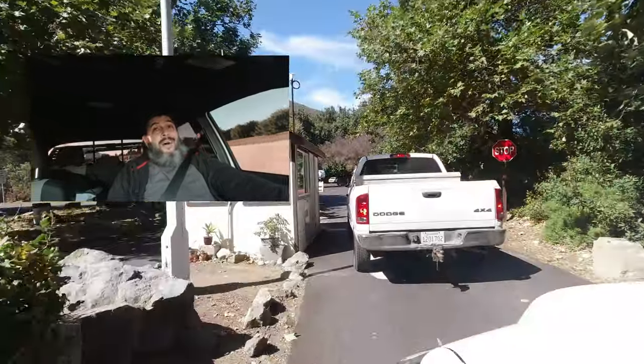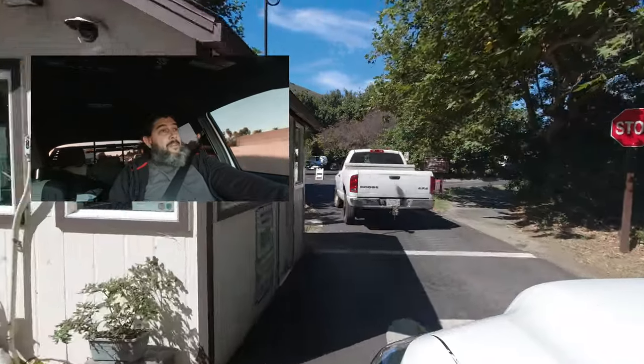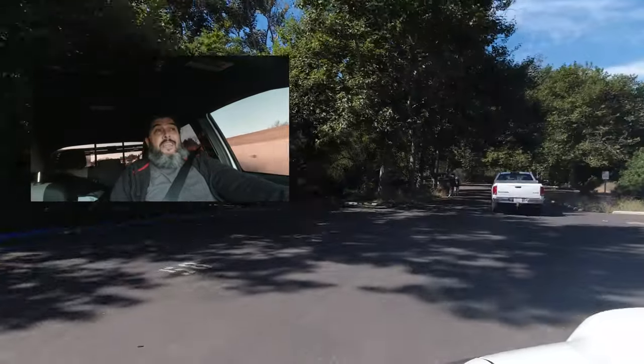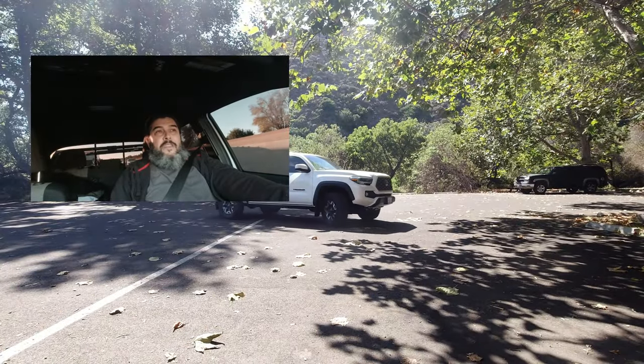In today's episode, I went ahead and purchased a few things to make my life camping in this Toyota Tacoma a lot easier. Some of those items include the Jackery, a 60-watt solar panel. I went ahead and got a GCI Deluxe camp kitchen. Also included is a little shade covering for the back end of my truck. Everything's going to be included in this video.